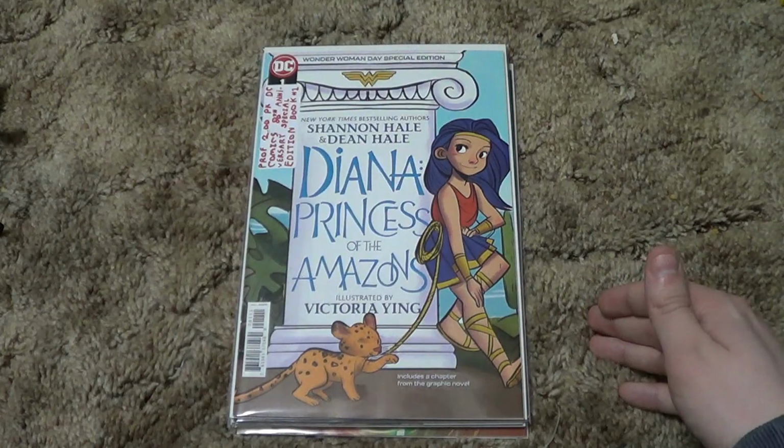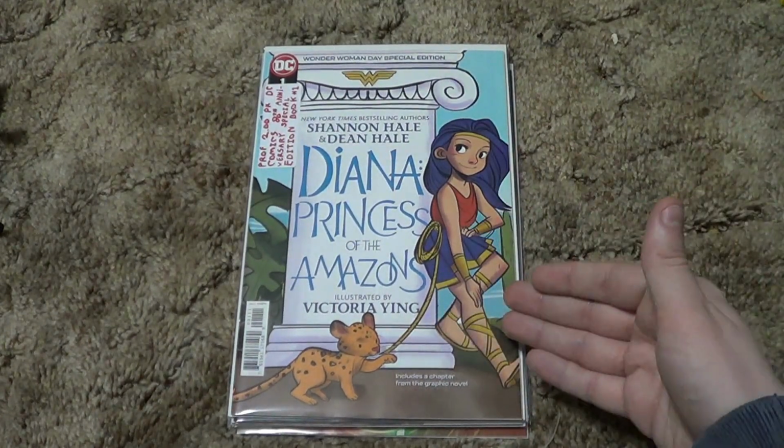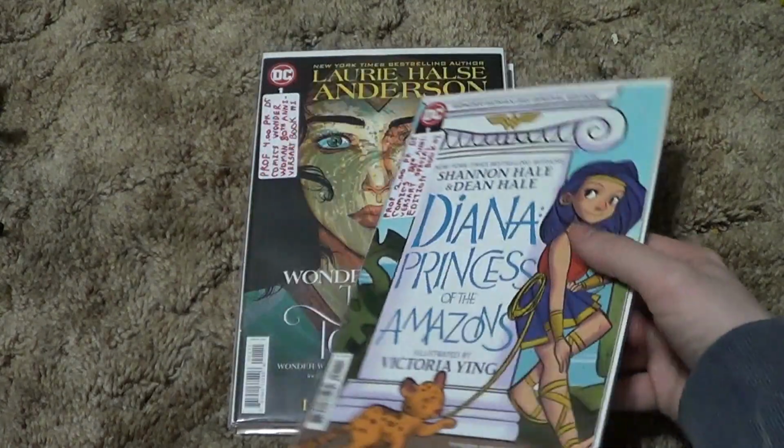It's from a graphic novel. This is a story for kids, or all ages, you could say, and it's actually really good. I want to read the rest of it, to be completely honest with you. It's about Diana as a little girl, and she doesn't have any friends. There's no one her age on the island. Everyone's an adult, you know? So she tries to make a friend out of clay, much like her mother tried to make her out of clay. And then you see where it goes from there. It's a really interesting book. I really liked it. I want to read the rest.